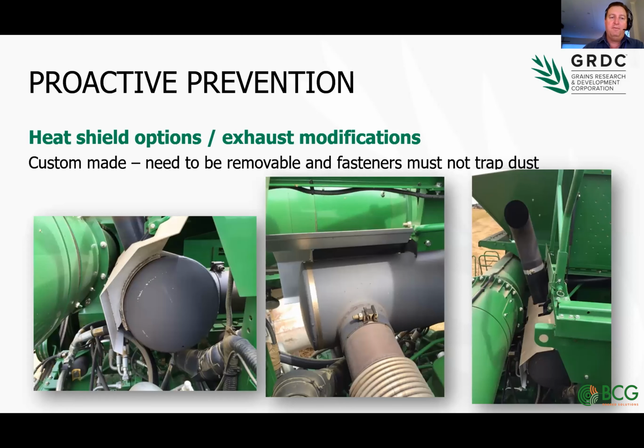Now, aside from making that exhaust system smooth and less hot, if you like, creating an insulative layer, the other option we've got is to push air across it. But I guess this comes with a bit of a caveat in that, one, we don't want to change airflow too much to the point where we're potentially going to create some low pressure areas on the harvester that are going to trap dust. But the other thing is that we need to make sure the fasteners that keep these things in place aren't also going to trap dust, and that's a potential problem as well.